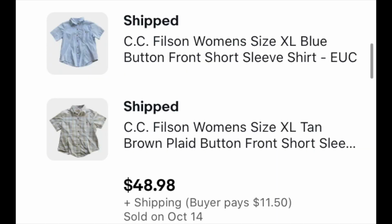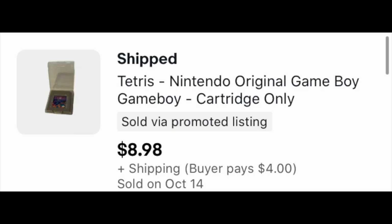The CC Filson shirts, you haven't actually seen this video yet. I've got this put together, but I haven't been able to get it up yet. This on a trip to Goodwill. Picked up both of these for, I think women's shirts are $2.99 now. They changed prices, and I still haven't memorized all of them yet. I just knew that they were going to be worth more than what I paid, so I got them. So I think $2.99 a piece, and the same customer bought both of them. So all told, $48.98 plus shipping. And the nice thing is we could combine those orders, so we made a little bit of money on the shipping. Very, very nice.